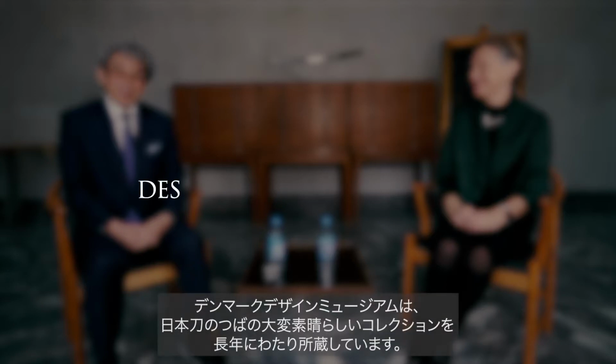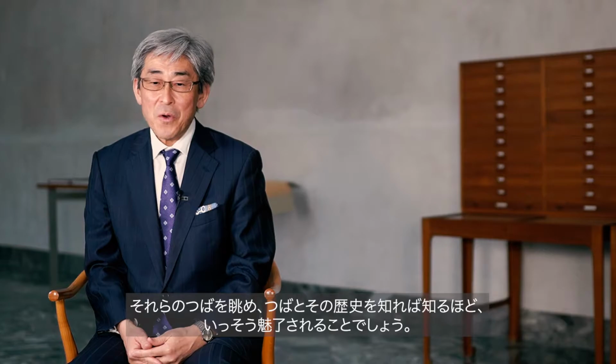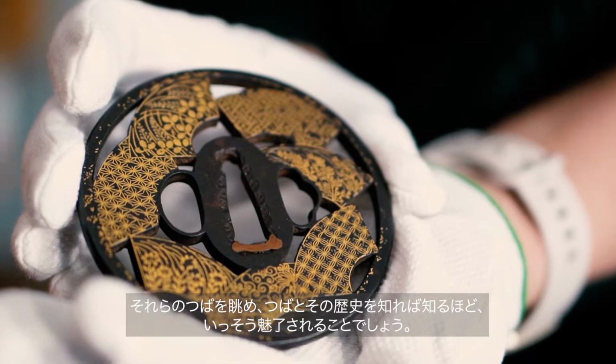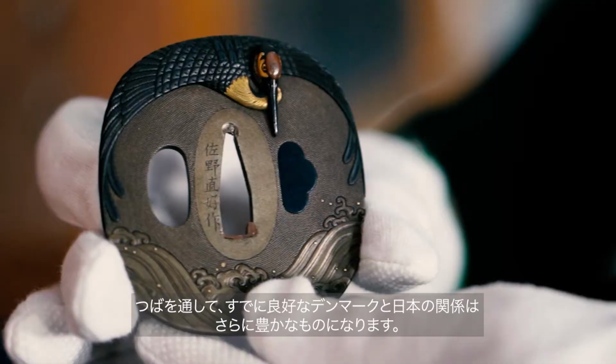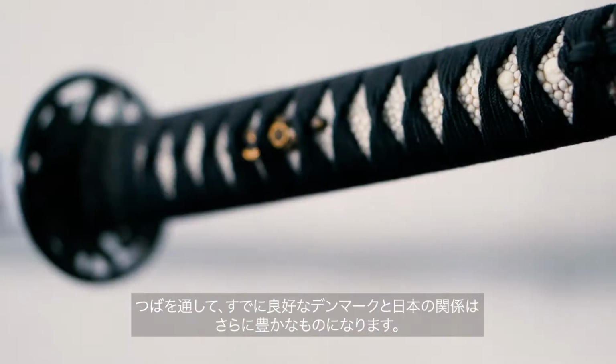Denmark Design Museum has kept the finest collection of Japanese sword ornament, tsuba, or brim, for many years. The more you will see them and the more you get to know the history of tsuba, the more fascinated you will be. At the end of the day, of course, tsuba will enrich already very good relations between the Kingdom of Denmark and Japan. So I hope you will enjoy the video and someday you will come and see them in person.